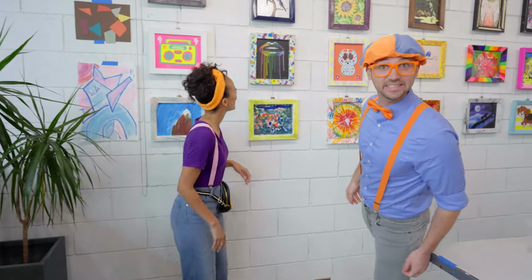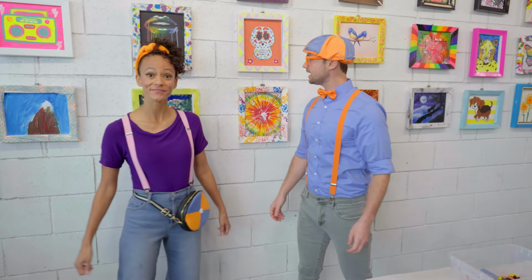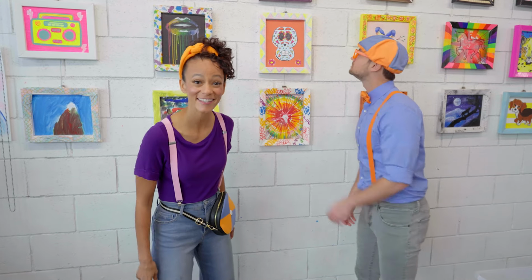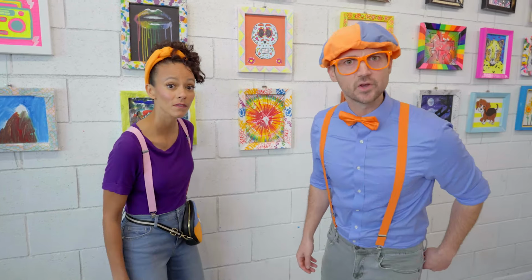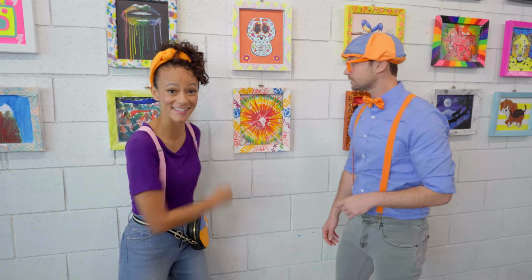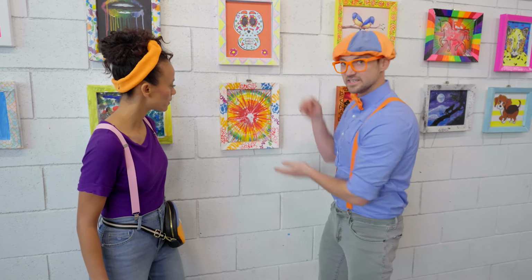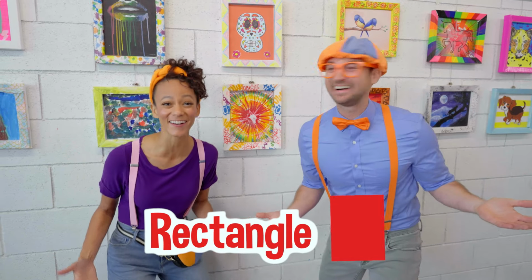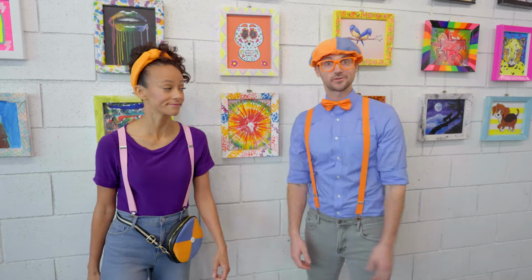Look at all these paintings. There's so many and they're all in frames. All the frames are the same shape. Do you know what shape that is? It kind of looks like a square. That's right, because there's 1, 2, 3, 4 sides. But look, Meekah, these are longer than these. You're right, which means it's a rectangle! Wow!